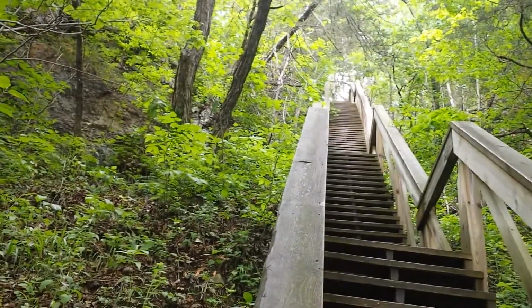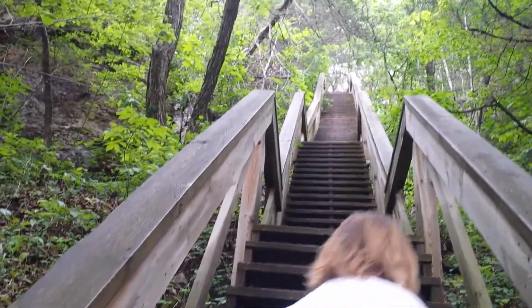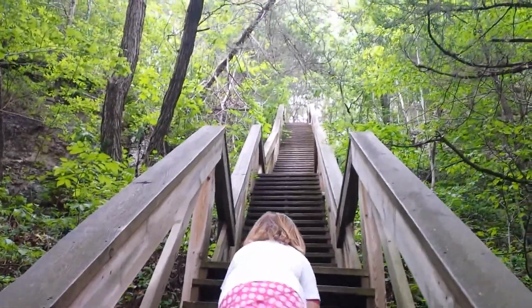Up this. This is where I slow down. It goes way up top there. It goes on and on. Start going up the stairs. I will. And I'll catch up to you.